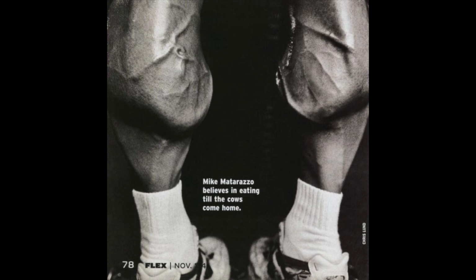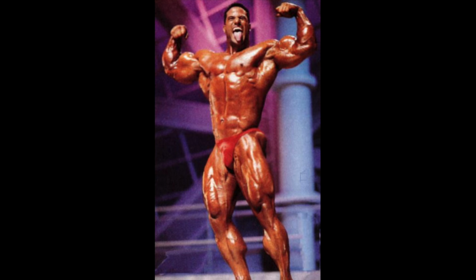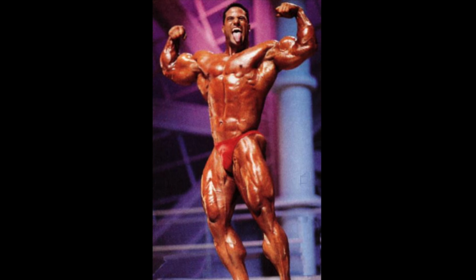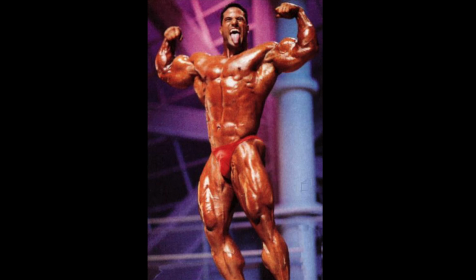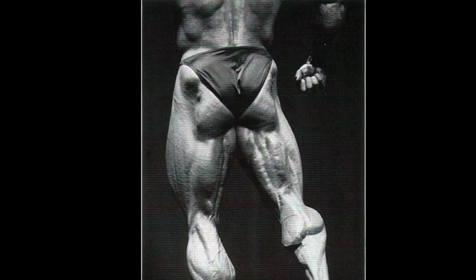I think it was partly due to the fact that his quads were never as large as some of these other mass monsters like Dillett, Dorian, or Nasser, and that actually helped his calves stand out more. It's an illusion of proportions, and it worked to his advantage in this case.